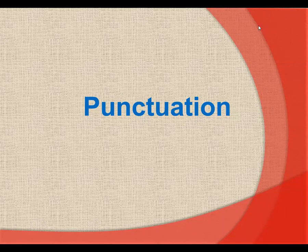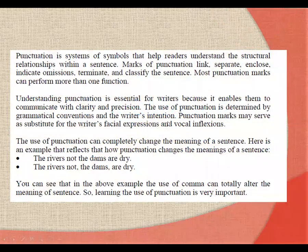Hello everyone. Today we are going to talk about the punctuation marks, which we have been using for our entire life, right? But today we are going to pinpoint their specific usages and the basic punctuation marks we should know, right? Moving forward, first let's have a look at the definition, what they are, why they are important, and why we should know punctuation marks or punctuation.